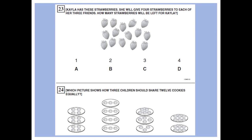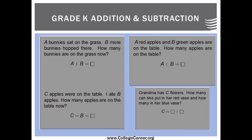The assessment question on your screen is the kind of assessment question I might see in mathematics. Kyla has some strawberries. She's going to give 4 strawberries to each of her 3 friends. How many strawberries will be left for Kyla? Directly from the Common Core documents themselves. This is the kind of question that we should be expecting my kindergartner to be able to do.